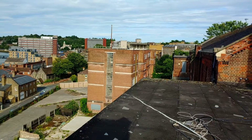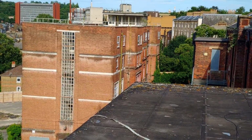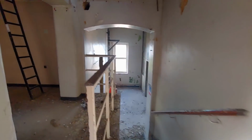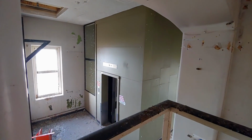And if we look across at the other building of Barts, this building was abandoned 10 years before the main building. I've never been inside this one, and I'm going to explore that one later in the video. And now we go to the lifts. Last time I was here, the power was still on and all the lifts were working in this abandoned building. The power is now off and the lifts are now not working.